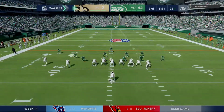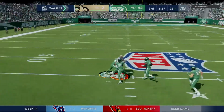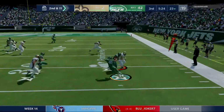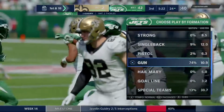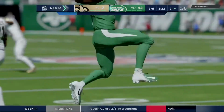Brings up 2nd and 11. Here's a play fake as they set up to throw. And my goodness, another interception. Picked off at the 45. And a super return as he gets us all the way down inside the 25-yard line. The first half did not go their way, and that's not going to help matters at all.